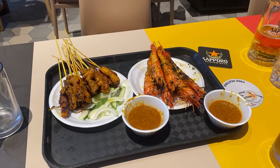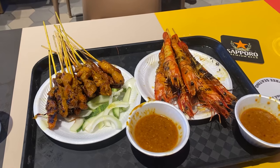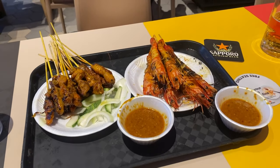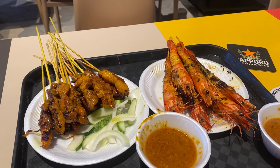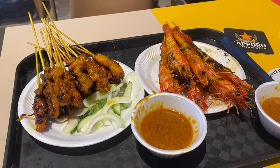I was in line to get these, but it was totally worth it. Oh man, these look so good. I can't believe there are so many people sitting down on the street. These satays are so popular. This is just crazy. All right, now it's time to wait for my parents to come and then we can enjoy these. Even though I already tried this, I'm gonna give it another try.